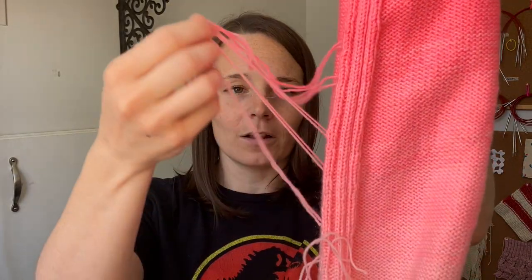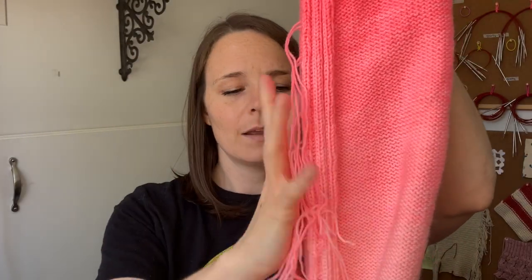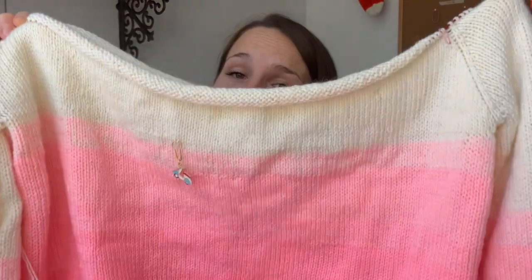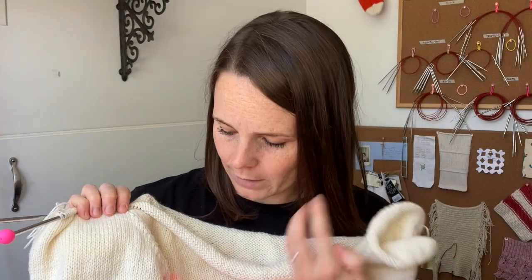Like I said, I don't need to knit anymore on it, but I would love for all of these pretties to just be gone and be woven in. That way I only have a couple of ends to weave in when the sweater is all said and done. So this one, ends woven in by next week.